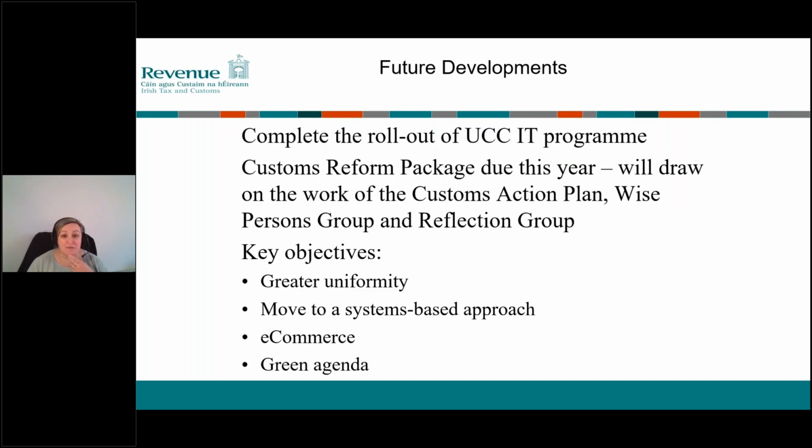What's next in terms of how do we make it work even better? So obviously the Union Customs Code, as I mentioned, came in 2016. It set out an ambitious IT programme for all member states. Ireland have been to the forefront in introducing our UCC compliant IT programmes, and our first system, the automated import system, went live in November 2020, just in advance of Brexit.